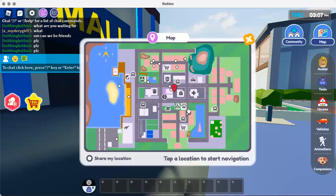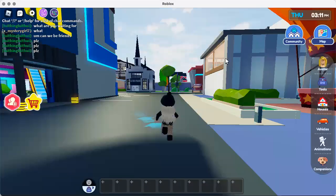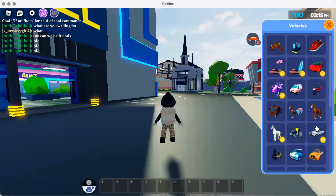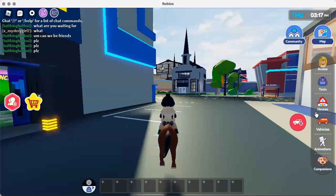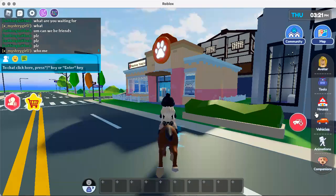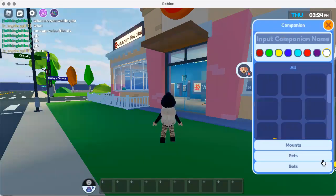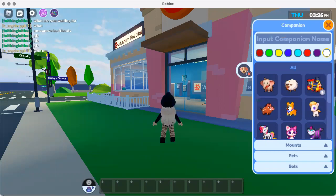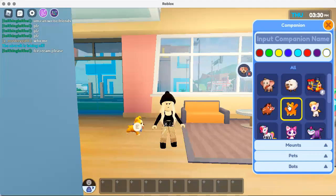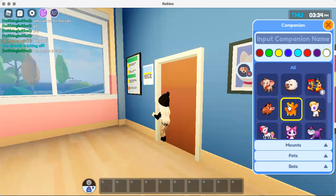Let's see that. So we're navigating. Okay, we're going too slow. It's definitely a horse. Let's get you. Make sure it all works. I'm just taking out a dog. Okay, that's that area.